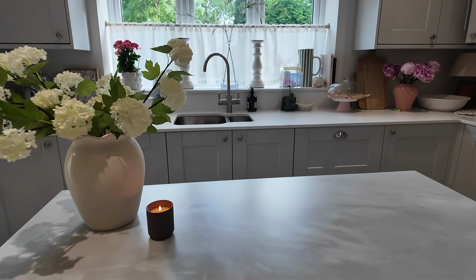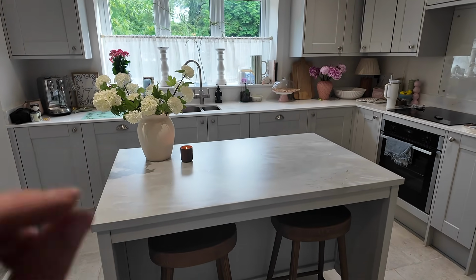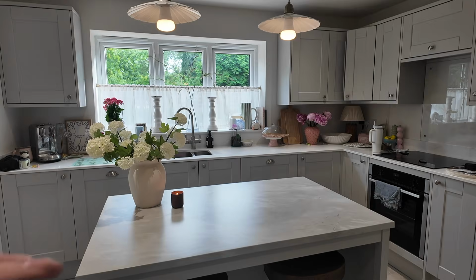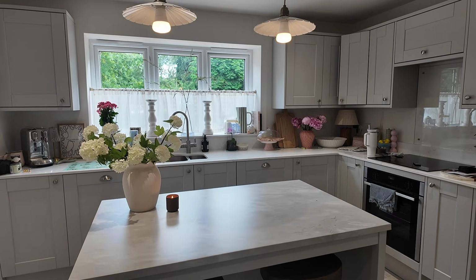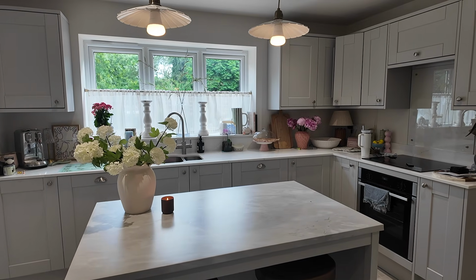So this is my lovely worktop island. I actually did speak to a company today and they quoted me, I think it was £175, for a piece of quartz to go on top of there, which is just brilliant. They then were like, actually the delivery is going to be even more.